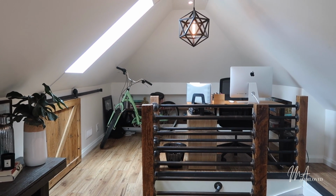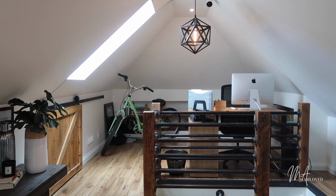So it was really important to the homeowners and to me, to everyone, to get some light up here. You know, it could be a real closed-in dark space when you are on the third floor with these looming angled walls. So we popped in a couple skylights, and it makes all the difference in the world. In fact, I'm filming this right now for you guys with no lighting at all, just the natural light coming in from the skylights. What a difference.